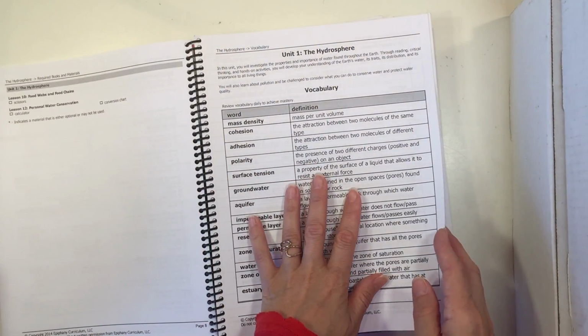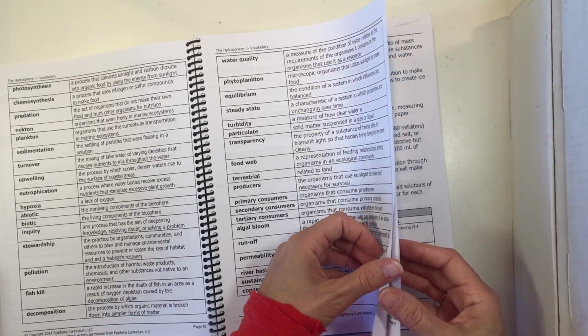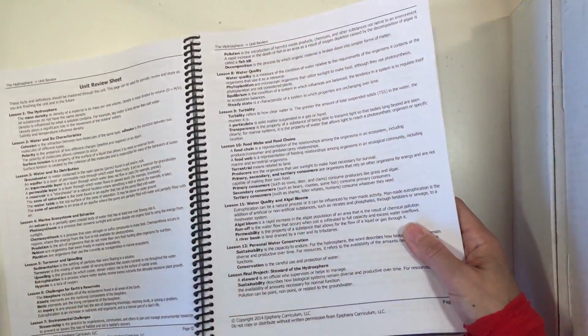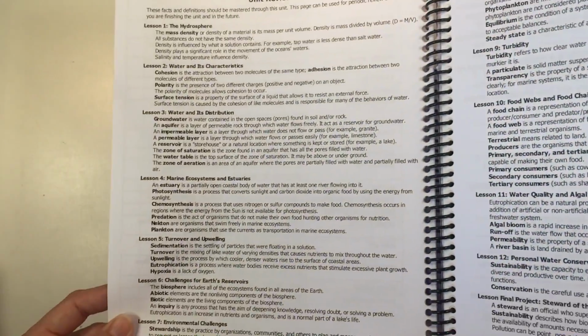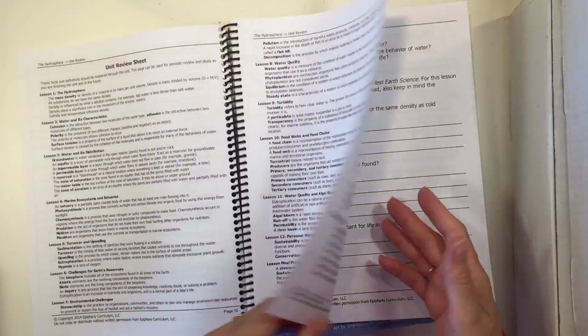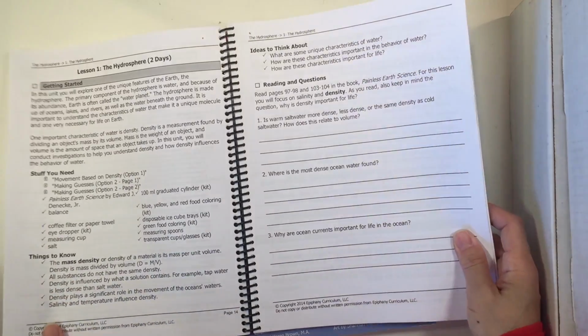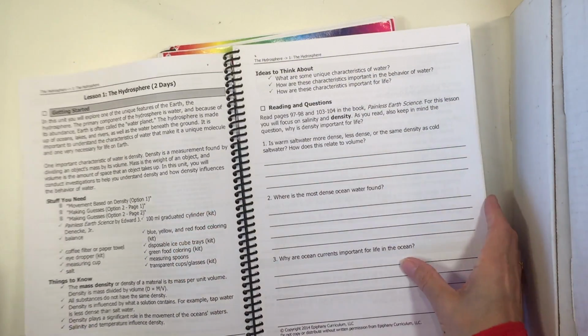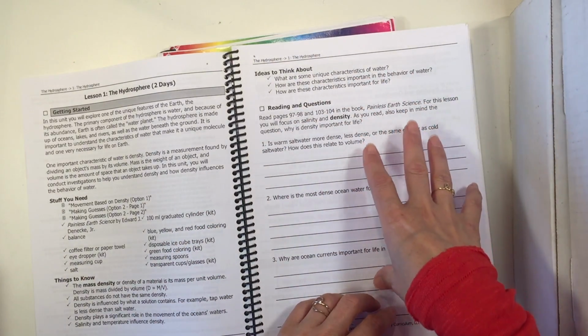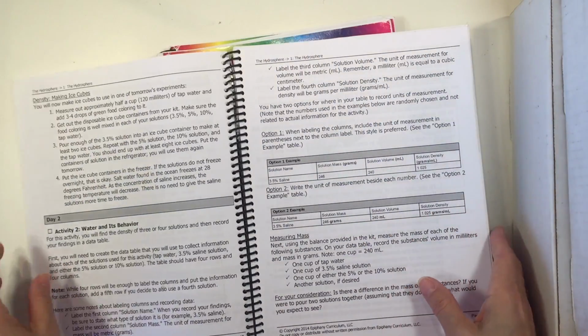And then it also is going to have your vocabulary sheet, and this one's pretty extensive, and then your review sheet. And again, this one is quite a bit more extensive than the social studies review sheet, and this also reflects that the child is now in junior high, and so it's meeting the needs of that new growth for that child. Then it's going to go into your lessons, and again, you're going to have your reading and your questions, and then you're going to have your activities.